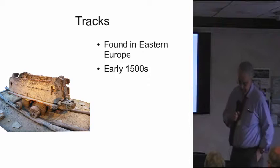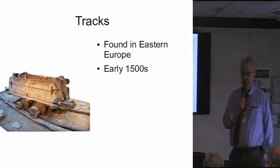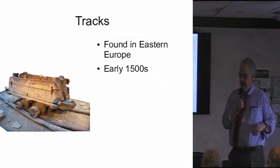Early 1500s, archaeologists have now found something from the early 1500s in Eastern Europe. Notice this thing. It's got wooden wheels, but it rolled on wooden tracks, which allowed it to travel pretty easily. So we're starting to get towards a train, the modern railroad.